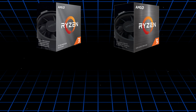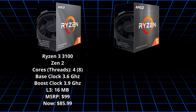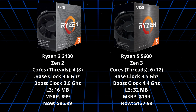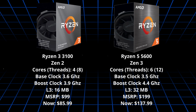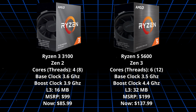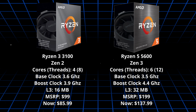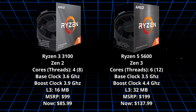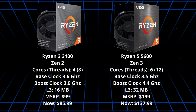Ryzen 3 3100 is a Zen 2 processor from 2020 with a base clock of 3.6 GHz and boost to 3.9. Ryzen 5 5600 is based on the newer Zen 3 and was announced 2 years later. The base clock is a little bit slower at 3.5 GHz, but the boost is higher at 4.4. The L3 cache is bigger too. The MSRP of the 3100 at launch was $99, while the 5600 was selling for $200. As of now, in May 2023, the prices are $86 for the Ryzen 3 and $138 for the Ryzen 5. Pretty good prices in my opinion.